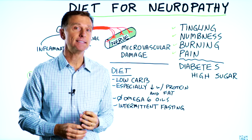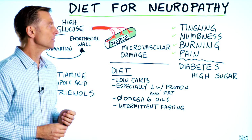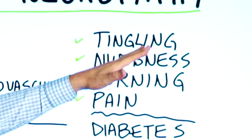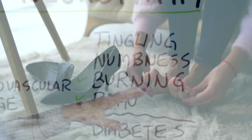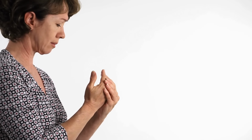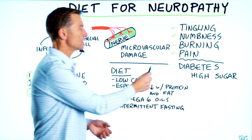Let's talk about the diet for peripheral neuropathy. Now, what is peripheral neuropathy? It is a condition where you're experiencing tingling, numbness, or burning type pain in the bottom of your feet or your fingertips. And the most common way you would get peripheral neuropathy is by having diabetes.